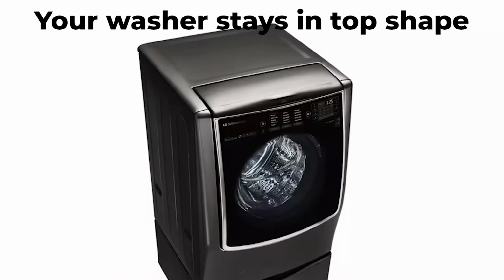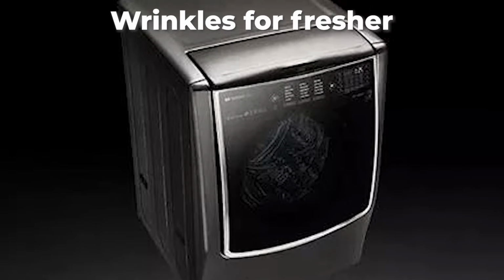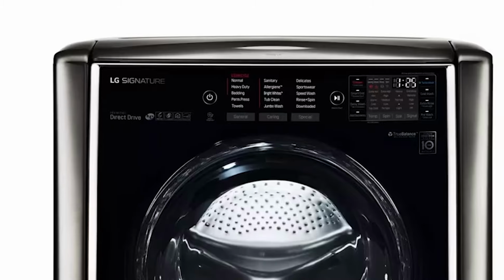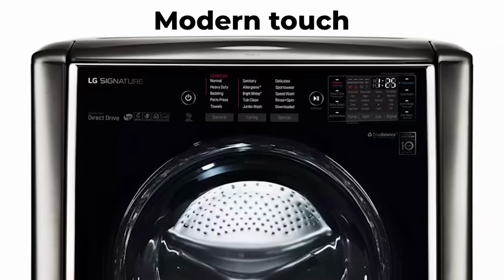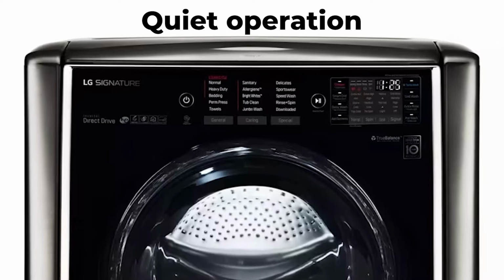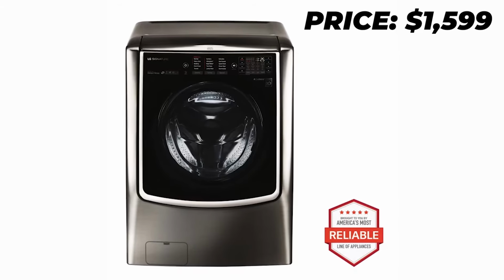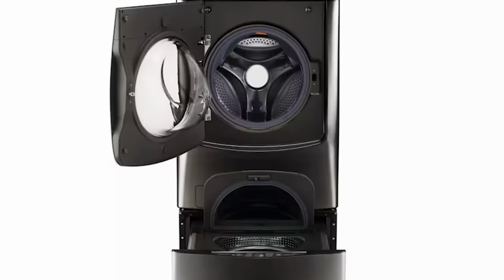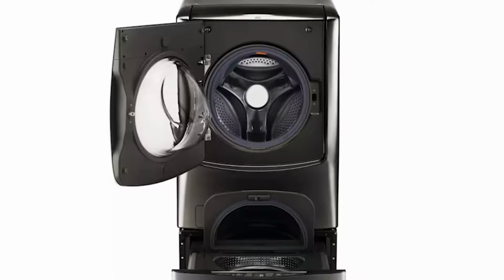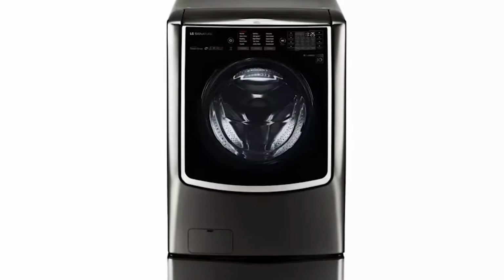Worried about stains? LG's steam technology gets deep into fabrics, tackling dirt, odors, and wrinkles for fresher, cleaner clothes. No extra effort needed. Plus, the sleek, door-mounted touch controls add a modern touch, and quiet operation means no annoying laundry day noise. At $1,599, this washer is all about speed, smarts, and serious convenience. If you're ready to make laundry day effortless, the LG Signature washer is the way to go.